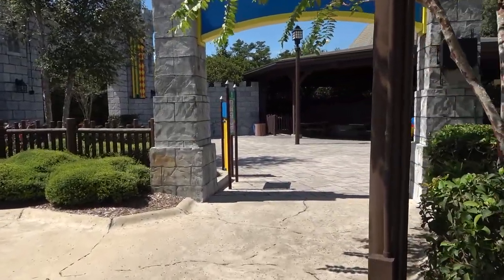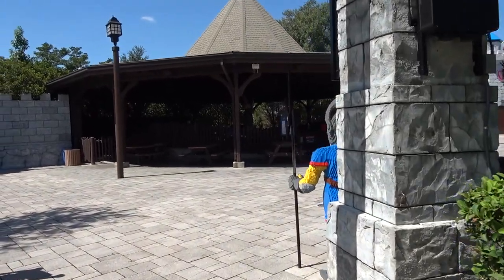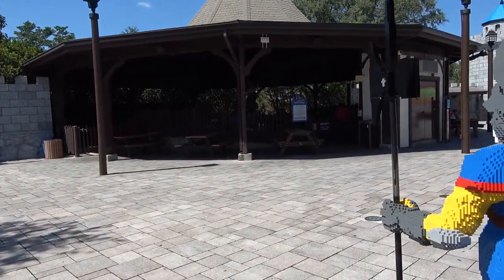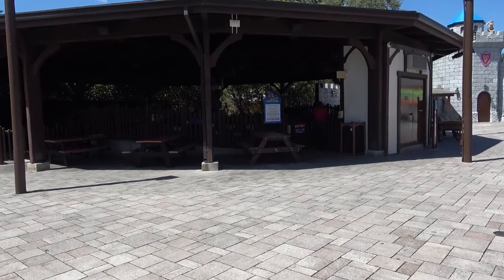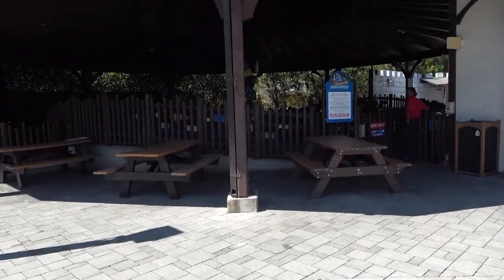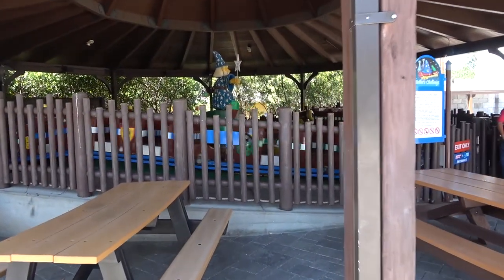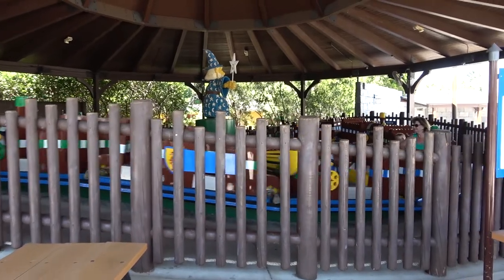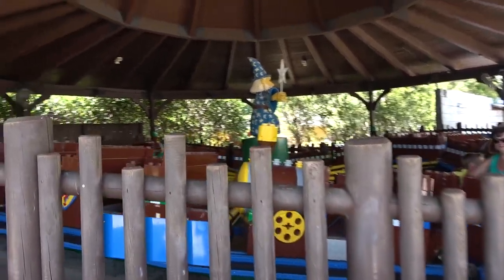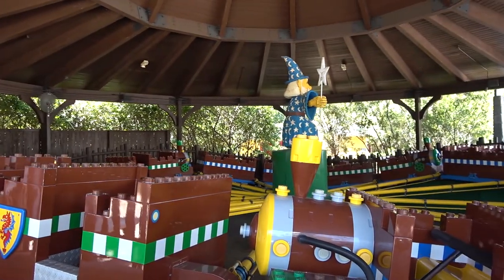Over here, they got a little mini Himalaya, which is pretty cool. So let's walk in here into the shade so you can actually see it. You can see Merlin in the top there. But yeah, just a little mini Himalaya here. Pretty cool.